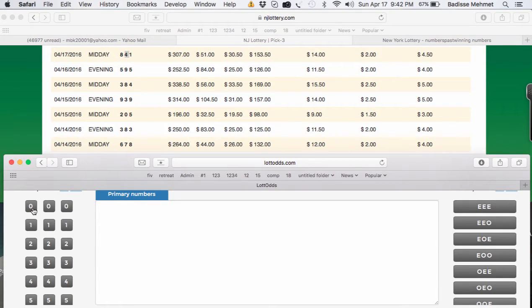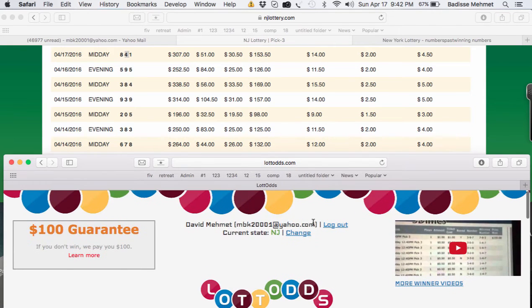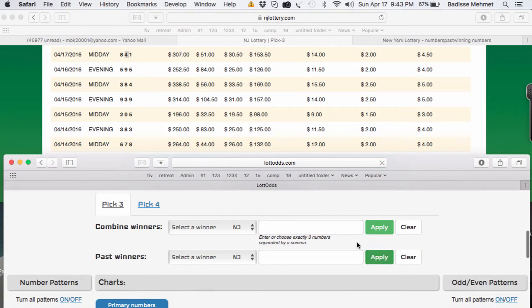So look, take out all these numbers in the first digit except the 4, for chart 4. Sorry, let me do this again. I have to put the numbers in first. All right, so New Jersey was the prior numbers, which was 595, 384, and 939. Now click that, apply.